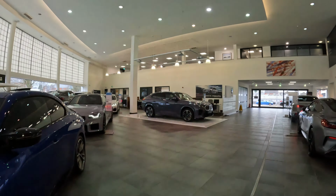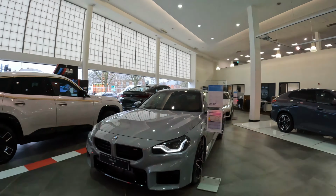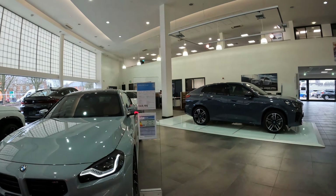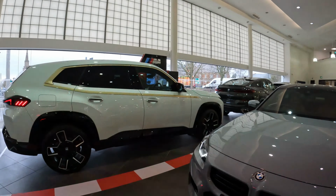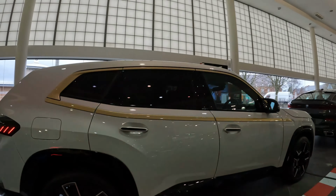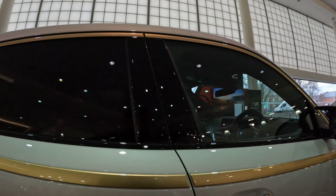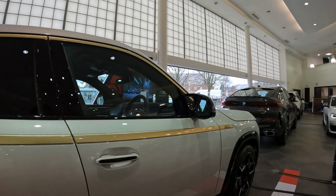Quite like the layout in here. It's quite a unique layout for a BMW dealer. $69,000 anyway on that. Quite loud music as well. Look at that. Look at the gold trim on that. Locked though. Shame.